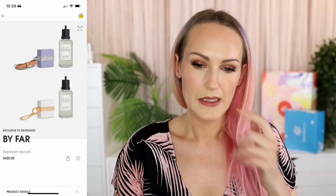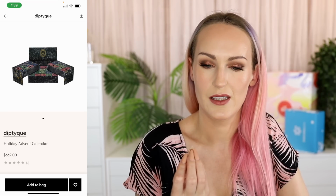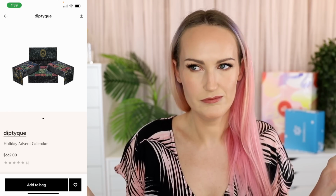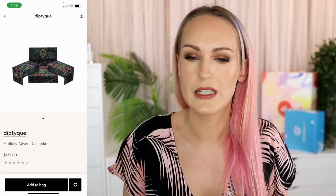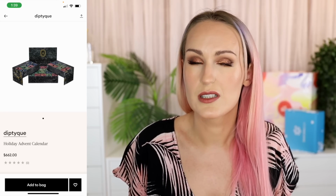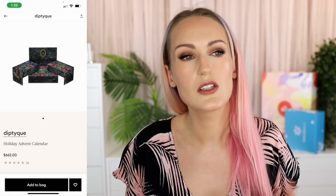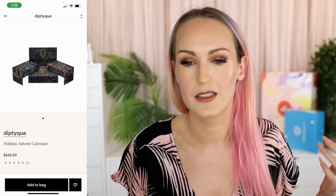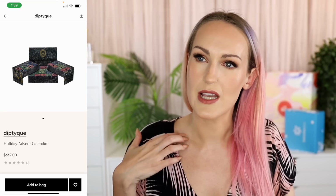So yeah, I want to talk about Diptyque and their advent calendar. It's $662. It's expensive every single year. Nothing has changed. This is a luxury brand. It is a treat. I have purchased Diptyque candles for exorbitant amounts of money and I don't really regret it. It was something that I wanted at the time and it brought me joy, and I still haven't burnt them, so there you go, judge away. I still want this advent calendar.